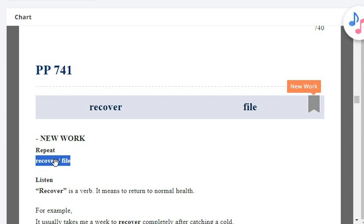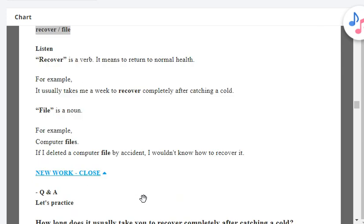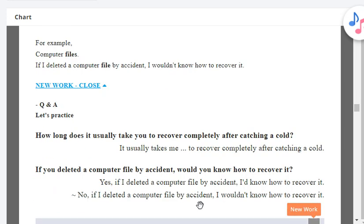Recover. File. Very good. Okay, listen. The word recover is a verb. It means to return to normal health. For example, it usually takes me a week to recover completely after catching a cold. The word file is a noun. For example, computer files. If I deleted a computer file by accident, I wouldn't know how to recover it.